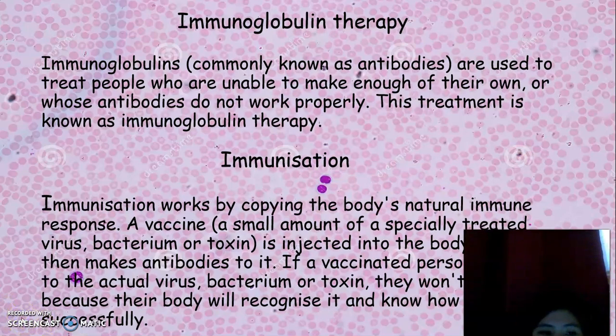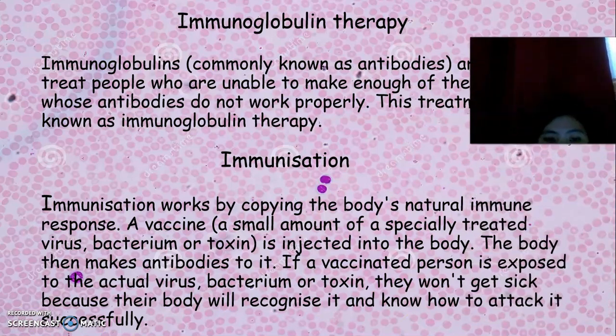Last is immunization. Immunization works by copying the body's natural immune response. A vaccine, or a small amount of a specially treated virus, bacterium, or toxin, is injected into the body. The body then makes antibodies to it. If a vaccinated person is exposed to the actual virus, bacterium, or toxin, they won't get sick because their body will recognize it and know how to attack it successfully.